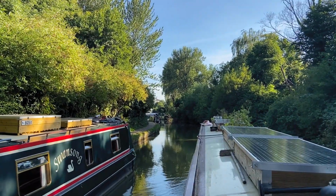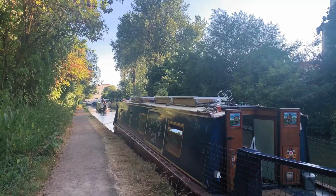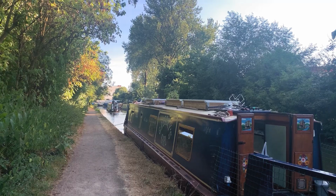Looks like this used to be a whole thing and it's completely dried up. Found a mooring just outside the centre of Banbury. It's really nice and calm and relaxing, and a boat that we've been hopping with for most of today says they've stayed here before and it's really nice. There's a bread factory there. It smells really strongly of bread, so that should be quite nice for the morning.